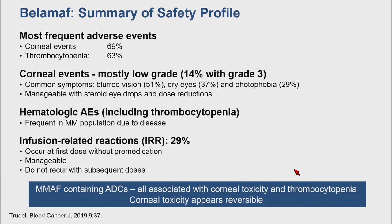And the unique thing about this drug is there are some adverse events that we don't see with a lot of other myeloma drugs. The most substantial is corneal events happening in about 70% of patients. And thrombocytopenia, about 60% of patients. This is classic for the toxin MMAF, and it's been seen in other antibody drug conjugates in different indications with MMAF. And so you can bet that GSK is working hard to try to limit this toxicity and also to provide recommendations for us when we are able to use this. There also are infusion reactions, but they did not use any steroids as pre-medications.